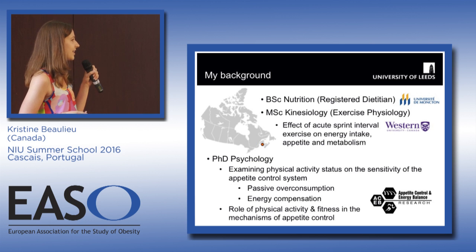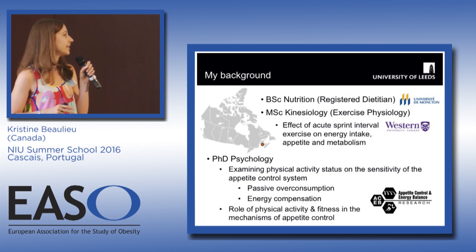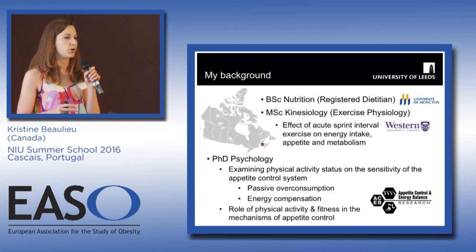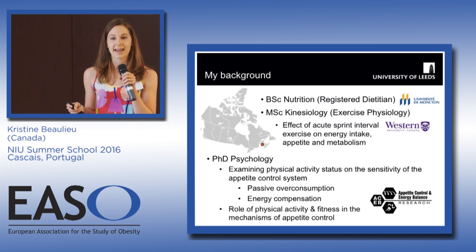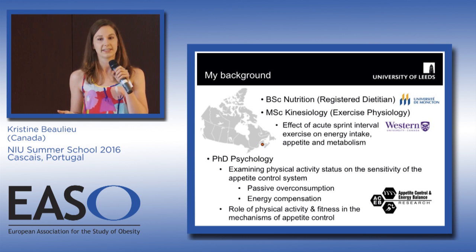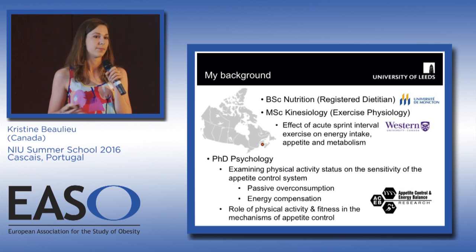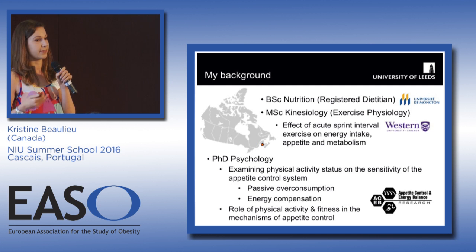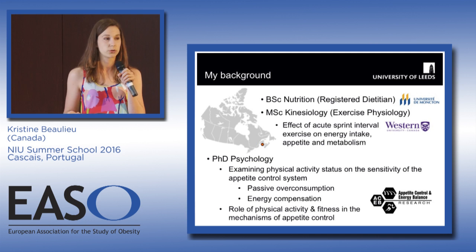So I'll show you pictures later in the next slide. So the first study was looking at passive overconsumption. The second study looks at energy compensation, and that's the process of satiety, which is the period after you've eaten. So for this study, we give a porridge snack that changes energy density. So one's 250 calories, the other one's 700 calories, and we look at an hour later if there are changes in ad libitum energy intake. So in addition to that, we're looking at the role of physical activity and fitness in the mechanisms of appetite control.